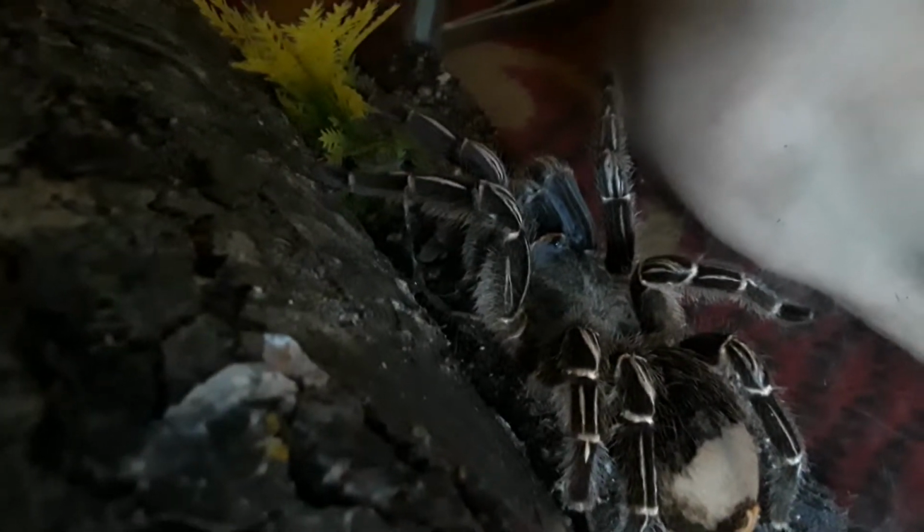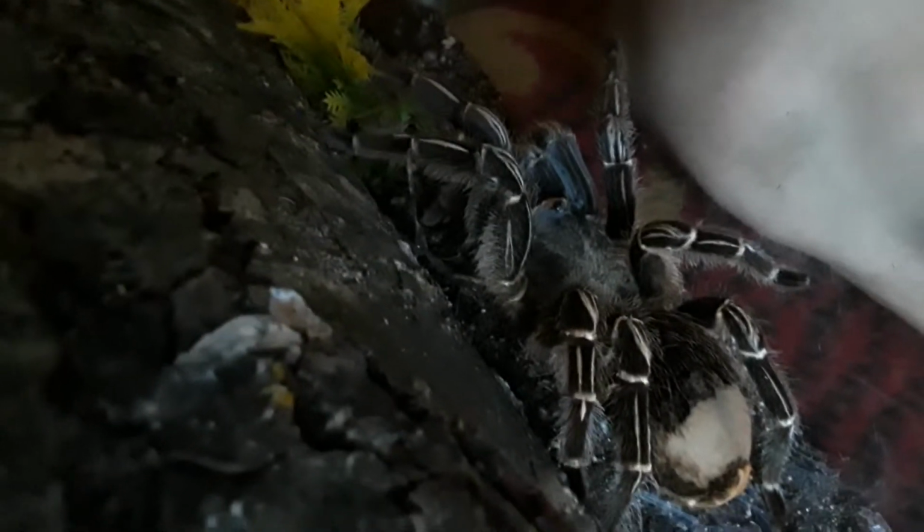She's actually a really docile tarantula. She's pretty calm. I love her. She's sweet to watch eat. She does a scooping method.